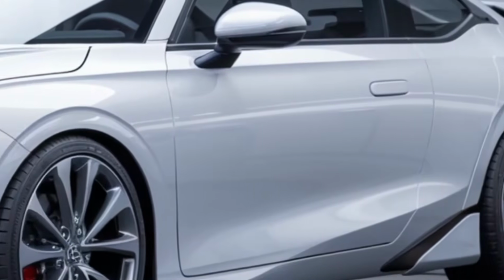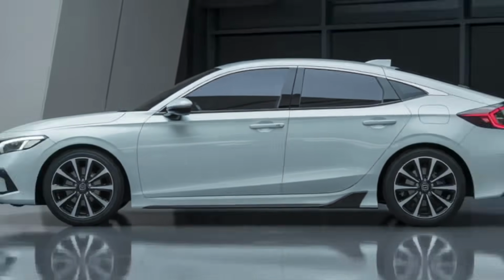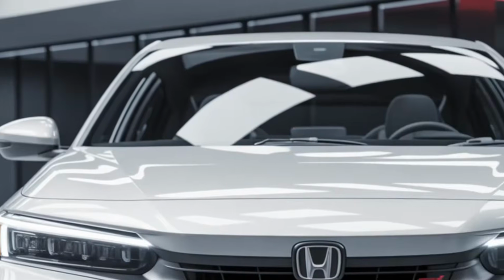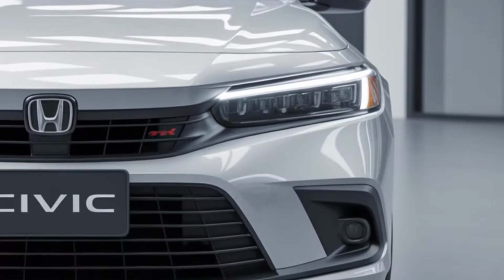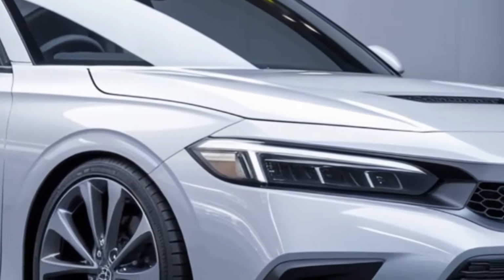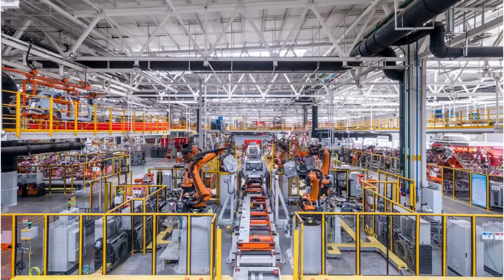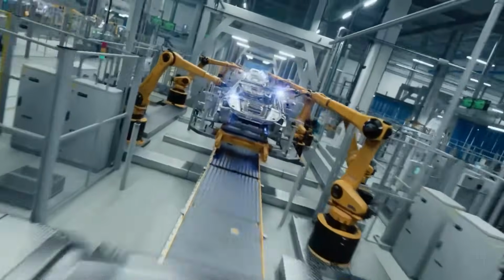learning system. The factory itself becomes smarter with time. Lessons learned from one batch of Civics are automatically integrated into subsequent runs. And when a mid-cycle refresh or new feature is introduced, say a redesigned infotainment interface or new powertrain calibration, the change is implemented digitally across the plant.